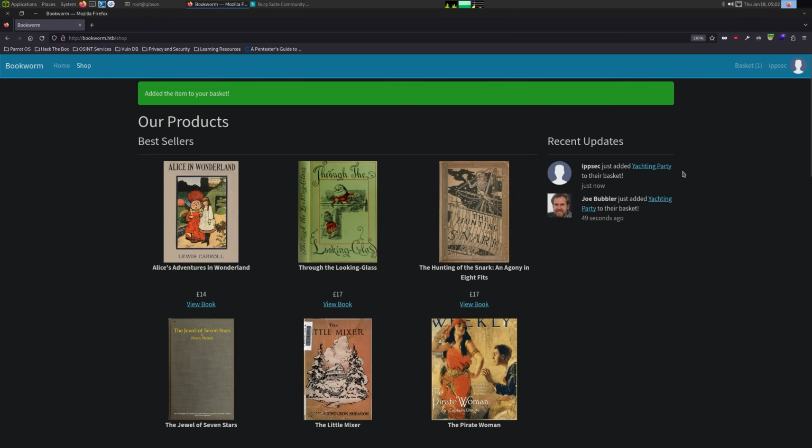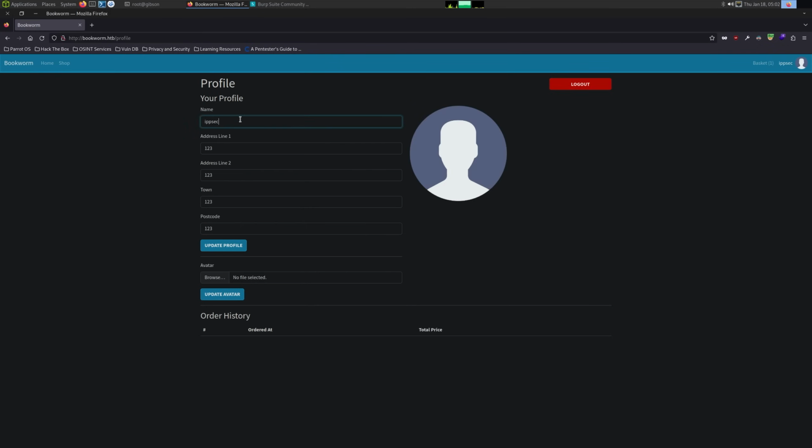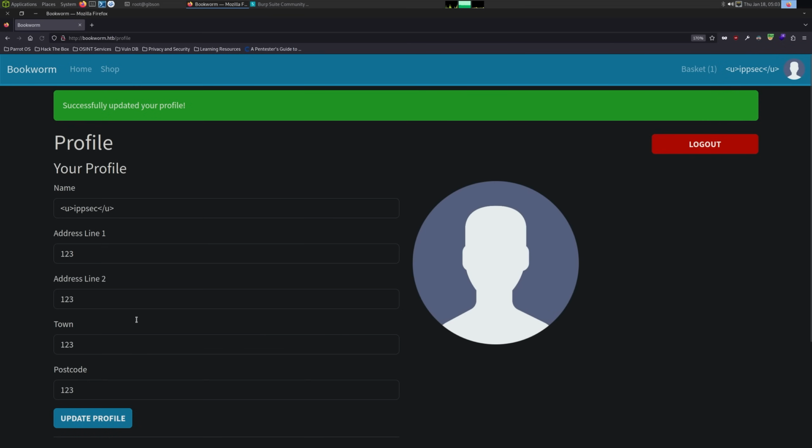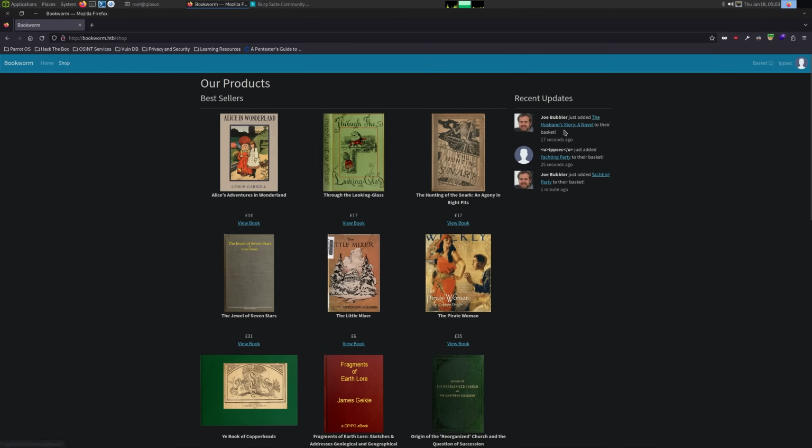So since we have a thing right here, I definitely want to check for cross-site scripting. So I'm going to do a u tag. This is going to underline my name if it exists, right? I was going to do bold, but it looked like my name was already bolded in that. So there we go. I put a u tag around IPSEC, and we see the actual HTML. So this is not going to be any cross-site scripting.